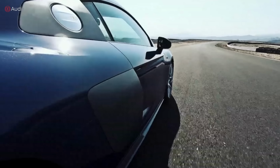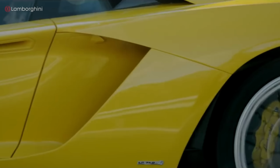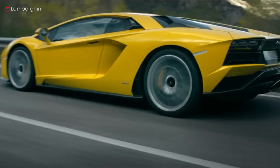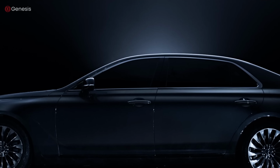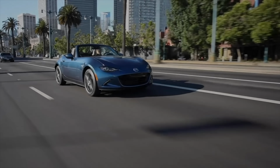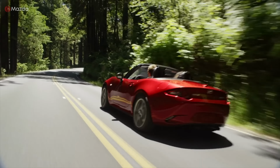But if your priority is speed, agility, and superior braking performance, and if you don't care about comfort or price, you might like mid-engine. Or if you have a need for acceleration and braking, then you might want to consider a rear-engine vehicle. There's no one-size-fits-all.